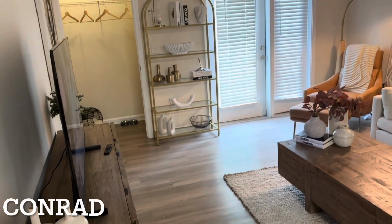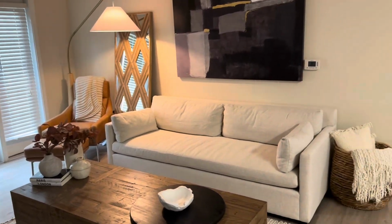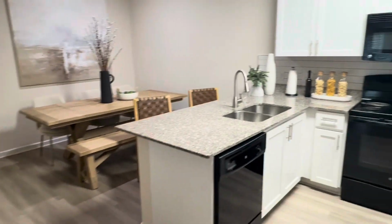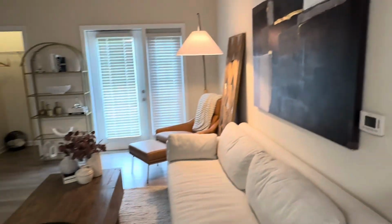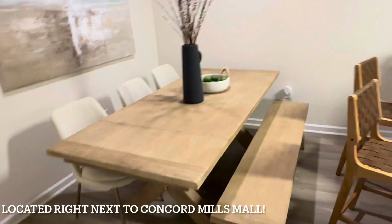Here is our next apartment. This one's furnished very, very nicely. So this is the first thing you see when you come in. I'm gonna zoom out a little bit. So this is one of our more affordable apartments. But I think if you set it up like this, it looks really, really nice. This is actually a huge table.